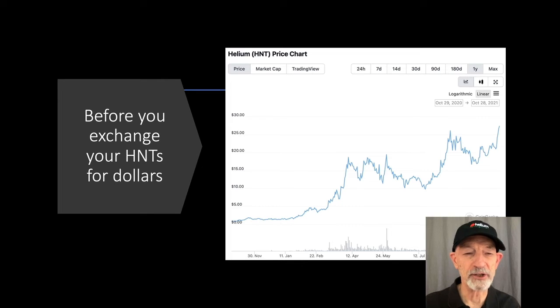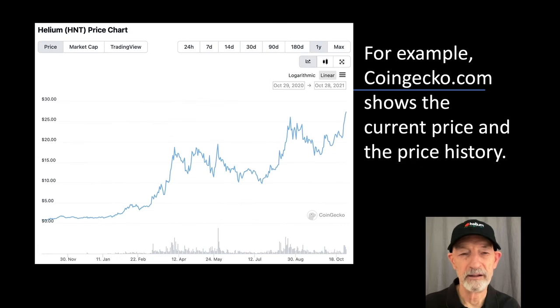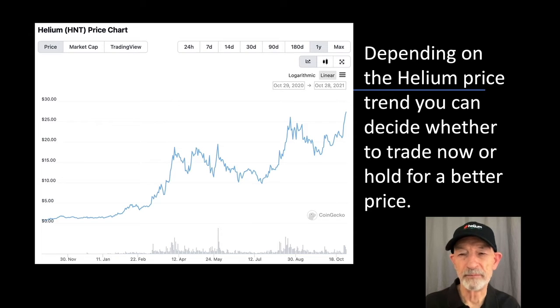Before you exchange your HNTs for dollars, you can check the current Helium price online. For example, CoinGecko.com shows the current price and the price history. Depending on the Helium price trend, you can decide whether to trade now or hold for a better price.